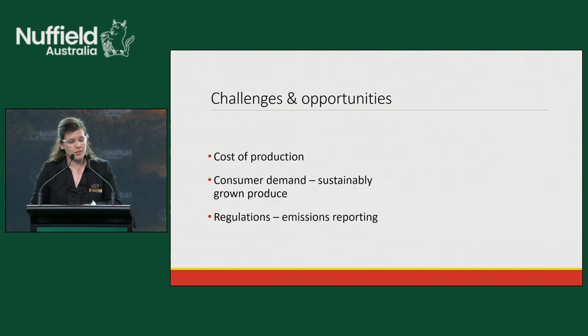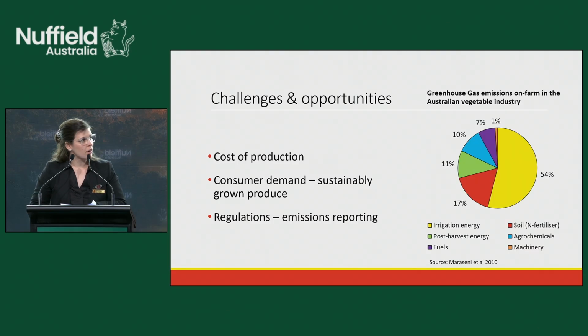On top of that, consumer demand for sustainably grown produce backed by mandatory emissions reporting is placing more pressure on growers. On average, 17% of on-farm greenhouse gas emissions on vegetable farms result from nitrogenous fertilisers, not to mention the downstream emissions obtained from manufacture and transport.